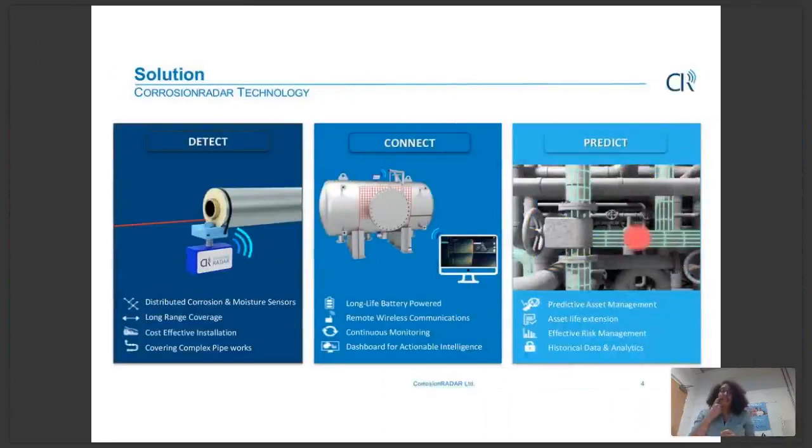Having that in mind, at CorrosionRADAR, we have developed a new technology. It's a patented technology, a solution where we develop a nervous system fully embedded with the assets to pinpoint the area of concern from a CUI point of view. The solution has three main elements, what we call detect, connect, and predict.